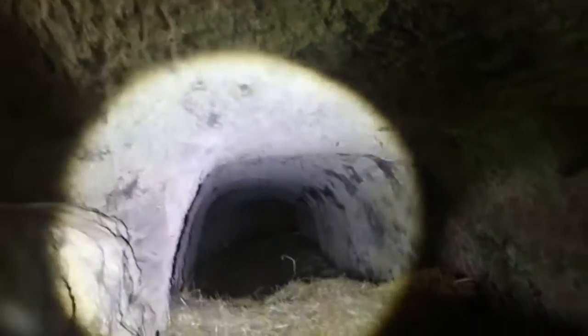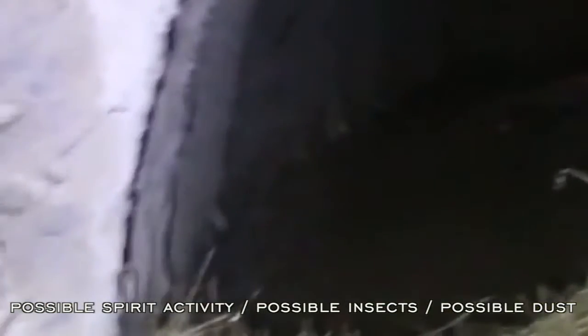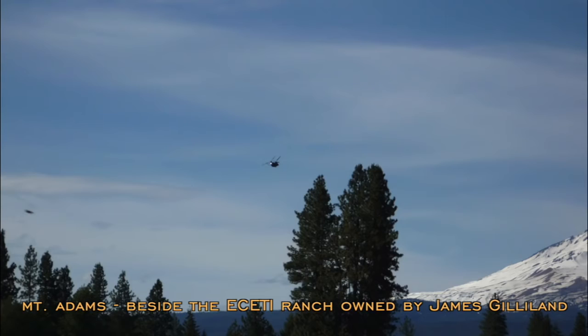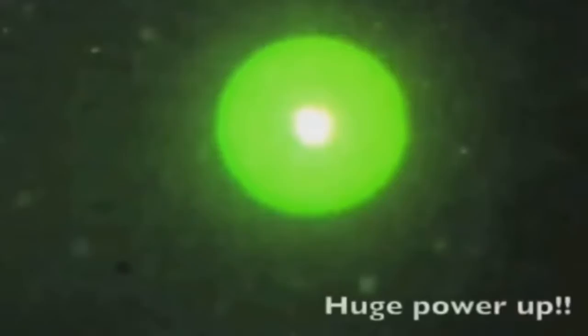Just to take a step back for a moment, as I've been editing this video, I've noticed the orbs within some of the footage. Now, it may be under lighting or without the lighting. And yes, like everyone, I'm aware that the dust can create this effect or other. But I'm also aware that people like, in particular, Peter Maxwell Slattery and people like James Gilliland are picking up rather exceptional things at times. And I would certainly encourage anyone to hang out with these people, as I've seen things I've never seen before, just being in their presence.